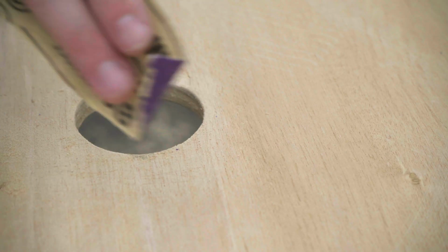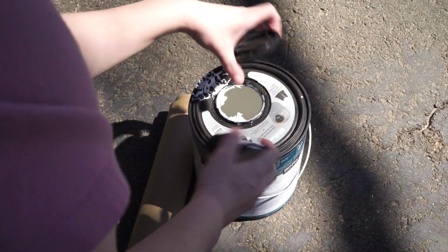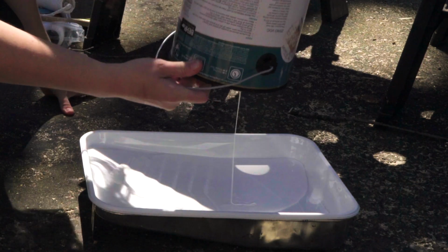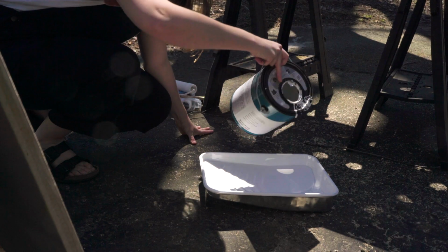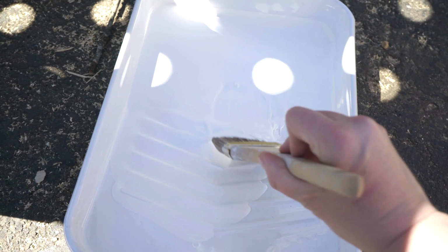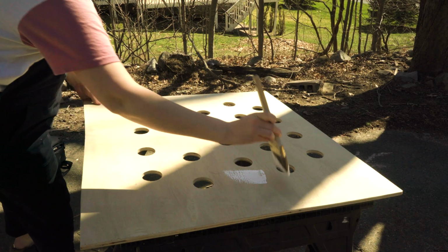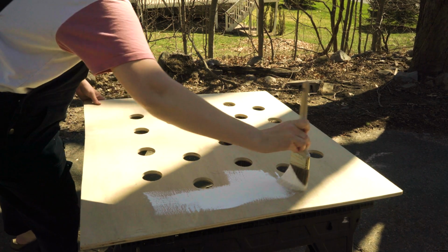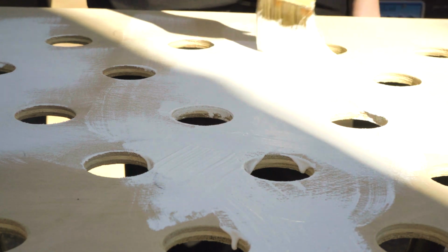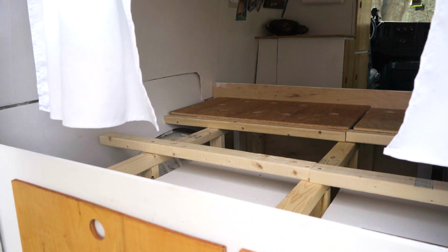This time, I'm also going to paint the panels, just so they have a bit of a barrier protecting the surface. It's not much, but it's better than nothing. I'm using some leftover paint, but I really hope this will be enough, because I don't want to have to go out and buy any more. This paint can basically had just enough left in it to cover both of the panels, so I'm gonna let that dry and put them back in the van.